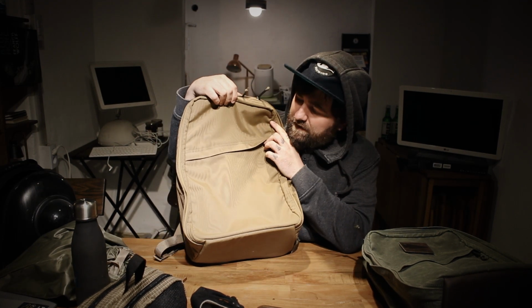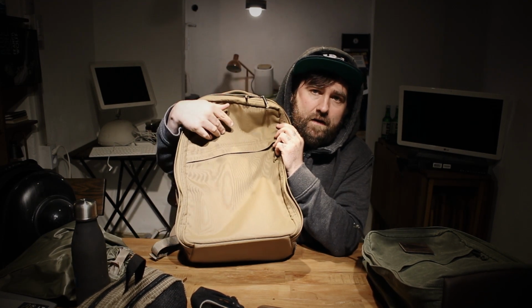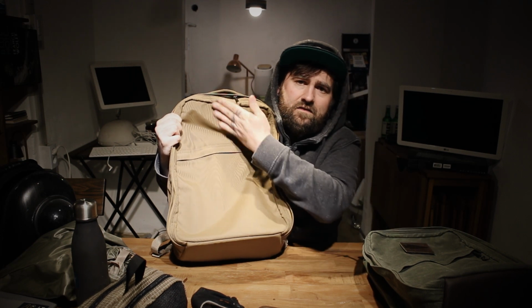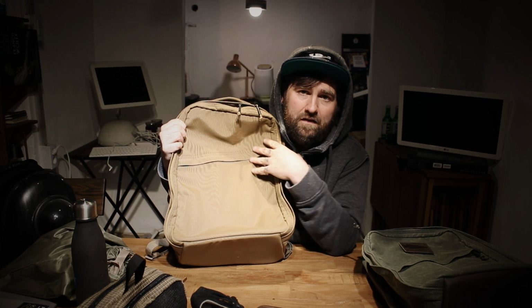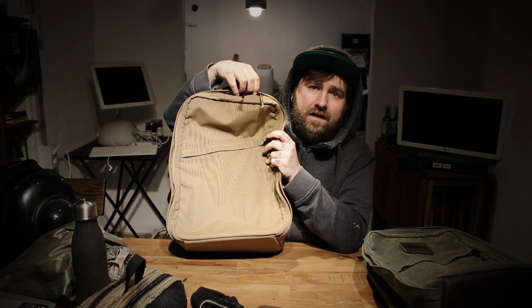For me, the one thing I wish the Slick had was a patch. I just find that it's too plain here. It needs something on the front. I mean, at least for me.